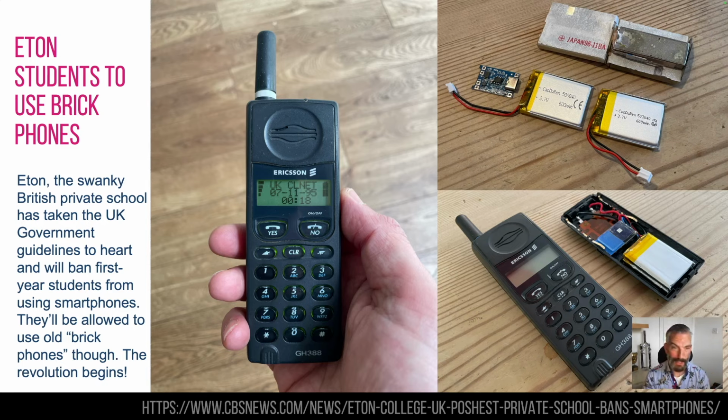Two stories going on here. One is, this is my first ever phone on screen right here. It's an Ericsson 388, and I converted it recently to run on newfangled LiPo batteries. That's not really the story, but I just thought I'd mention it.